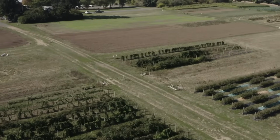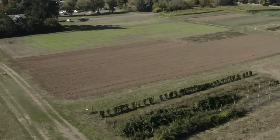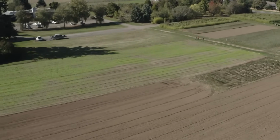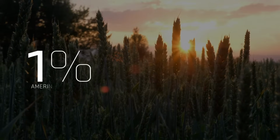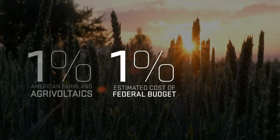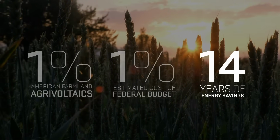We are creating a model of the sustainable farming system at OSU's North Willamette Research and Extension Center in Aurora, Oregon. The 5-acre model is expected to be fully functional by fall 2021. Our current projection estimates that converting 1% of American farmland to agrivoltaics would cost an initial investment of around 1% of the federal budget and would be paid for in energy savings within 14 years.